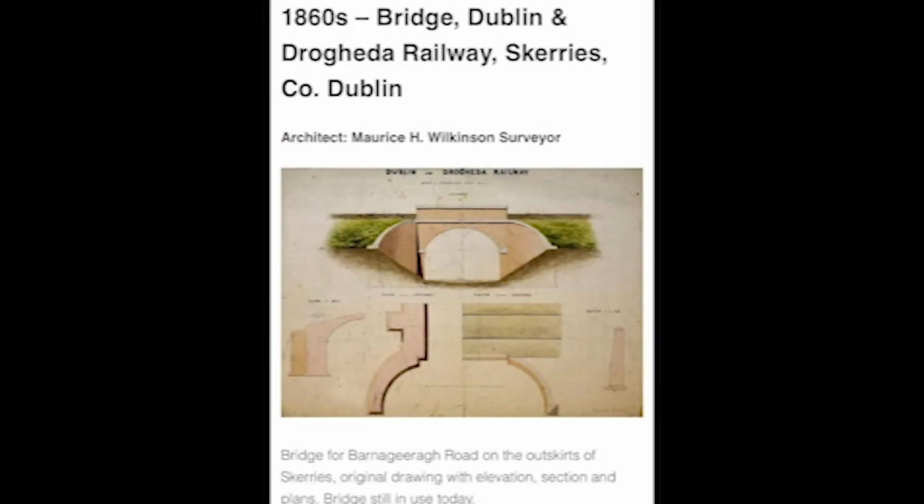That was shortly after Milverton Quarry started to trade commercially, and you can still see the design by architect Maurice Wilkinson of that lovely bridge. I can't establish exactly the date that Milverton Quarry opened, but it must have been sometime around 1850. It would have been quite common for small quarries in the area to work on small projects or landfill projects before they opened up commercially.